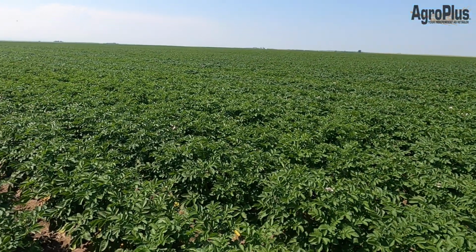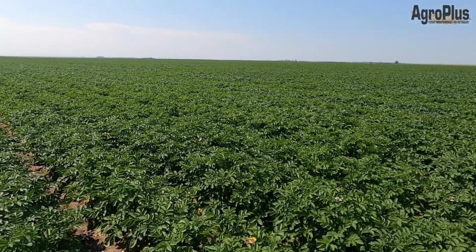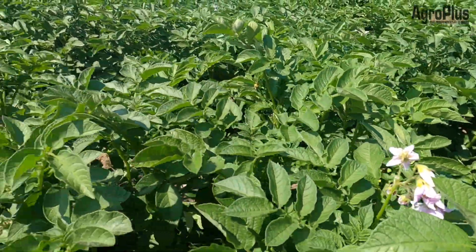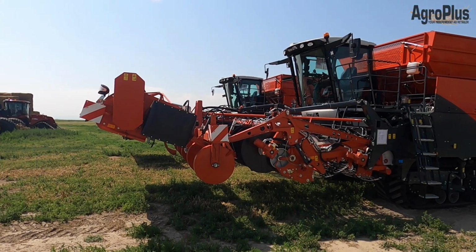Well, the potatoes are looking pretty good. I know they don't really like to develop too terribly well when it's really hot out. They prefer cooler weather, but they are setting flowers and stuff like that, so looking good for now.